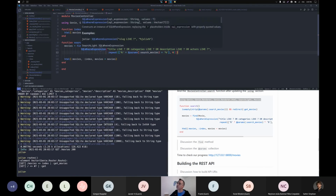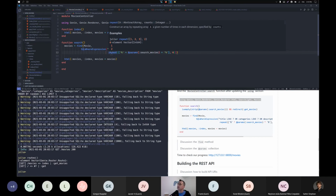The idea here is that if we use this approach, we protect ourselves against SQL injection. If we were to write the query by hand, and take the input as it comes from the browser, from the client, without sanitizing it, then we expose ourselves to SQL injection attacks. Somebody could send some malicious input, which would break our SQL query and potentially be able to run random queries against the database. But if we use the SQL where expression, then Searchlight guarantees that the input is going to be sanitized, and it's going to create the search query with the user input automatically.